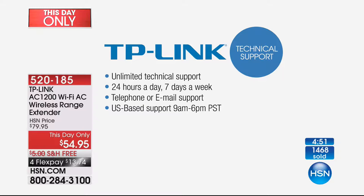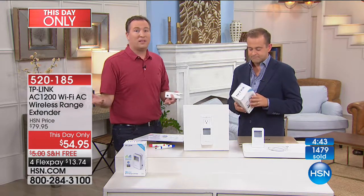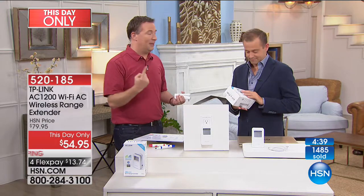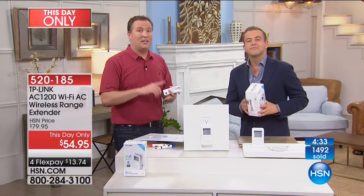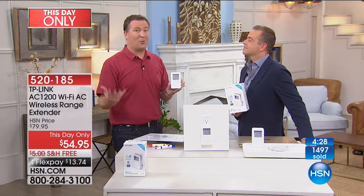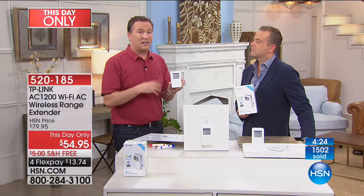Not only is this going to extend your range, this also allows you to connect to more devices. Most of us have a router that has one antenna built inside. Most of us have a router that's 5 years old. Well, 5 years ago, we had one device and that was it. Now think about what's wireless in your house. Do you have a smart TV? Do you have a cell phone? Do you have a tablet? Do you have a computer? They all need to be able to connect, and our routers are getting overwhelmed. That's where this comes in handy, because it's going to help.